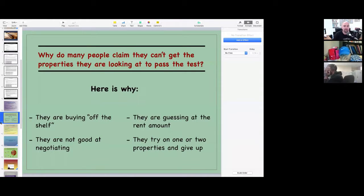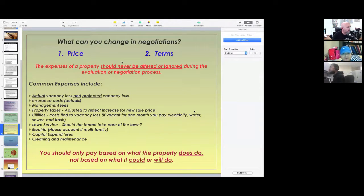Evelyn, forget about cap rate. I'll talk about that in a minute. Here's what you can change. How about that, Shireen? It's like you're reading my mind. There are two things, ladies and gentlemen, that you can change when you are in negotiations with a seller. And that is the price or the terms, period.